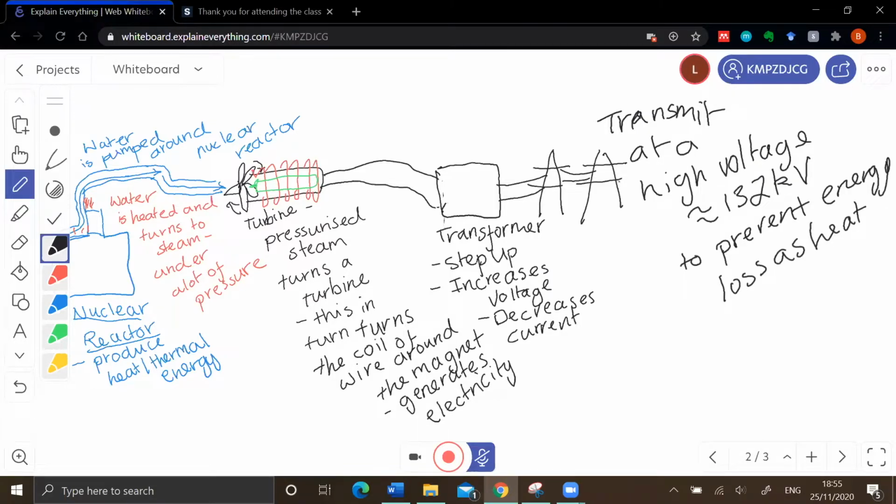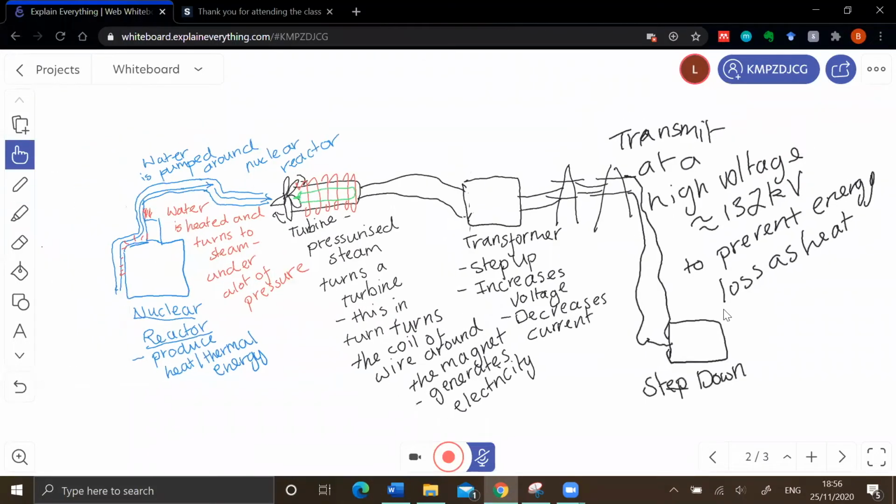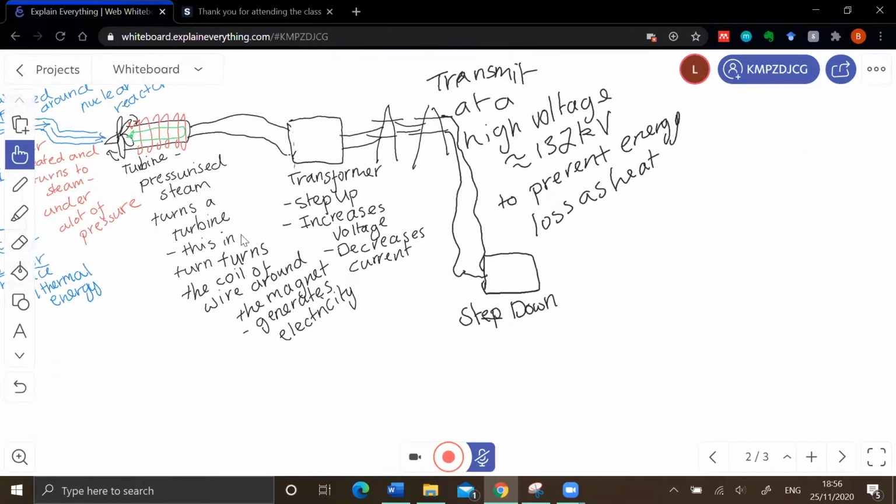Okay, so just for completeness, we're going to draw some wires going down here. Before it gets into homes and businesses, we have another transformer, because we know we don't get that into our houses. We have a step down transformer before it goes to homes and businesses. I'll zoom out again. Okay, we have a step down transformer.